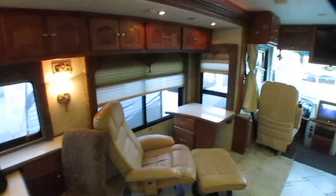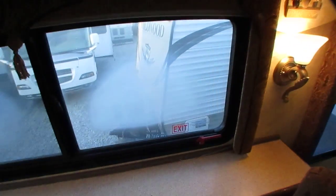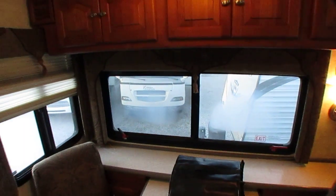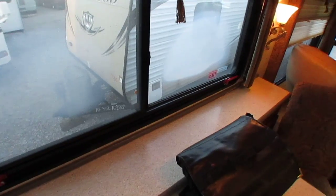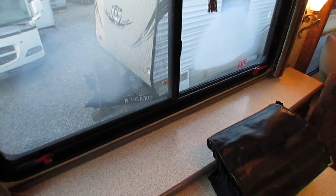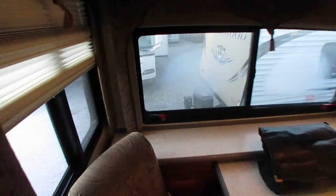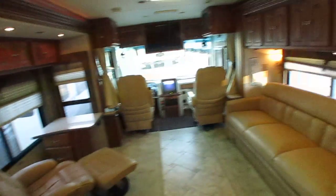Dual pane tinted windows. Now, and I always point out the good and the bad, folks. A couple of these windows are cloudy. That is pretty common on these, because, of course, they don't build them like this now, but back then, they used nitrogen gas between the panes of glass. And over the past 13 years, the seal in that glass has started to leak a little bit, and the nitrogen meets with the air and it makes it cloud up. Nothing you can do about it, folks, besides replacing the windows, and that's more trouble than it's worth.